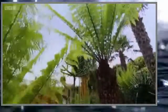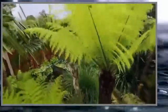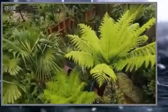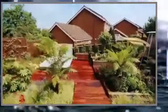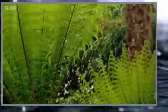Tree ferns are an excellent addition to a smaller garden because they have shallow roots, but they still provide shade under their wide, feathery fronds. Mature samples can cost between £200 and £400, so Philippa's keen to see what she's getting for her money. It's going to be like Jurassic Park, I think, when we get in there. Quite prehistoric.